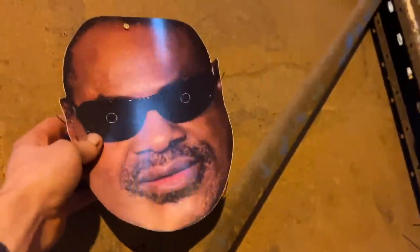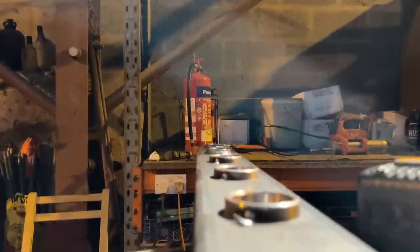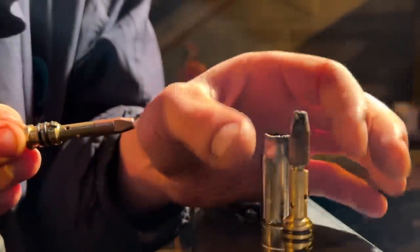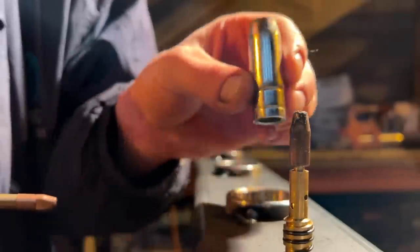Wait, hold on. The safety and welding inspector. He can't see me. Guaranteed good weld now because Stevie's watching. I've got a new tip, but I don't have any new, what do you call them? Cups, shields, whatever it's called.